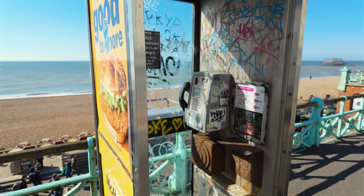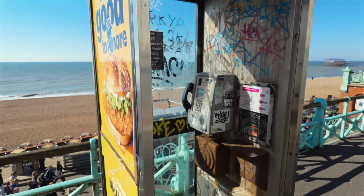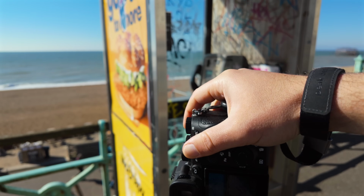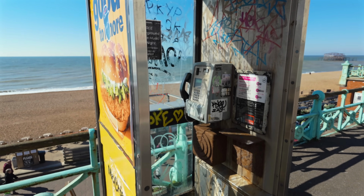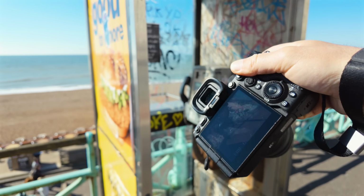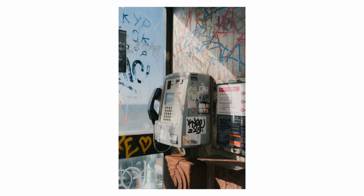Well, so far we've got good light coming in from the side, backlighting or side lighting, sorry, the phone box. Also we're shooting into the corner, so it's creating depth. And because there's so much texture, there's so much going on, it just makes the scene a little bit more interesting. Now I could just shoot at eye level like this, but I don't think it's the best angle. Actually going just literally kind of dead on like this is going to create the best opportunity in this particular case.